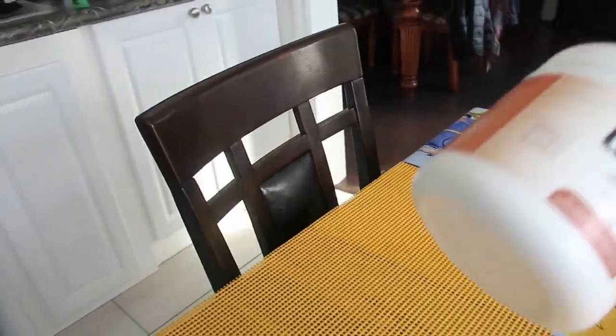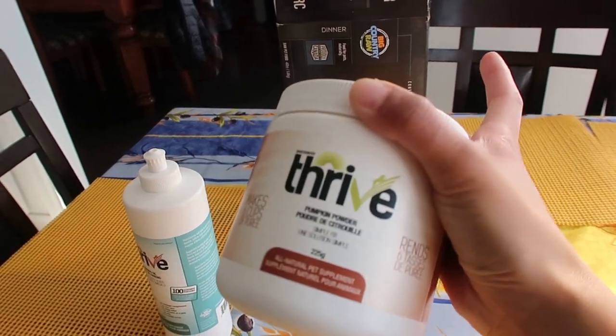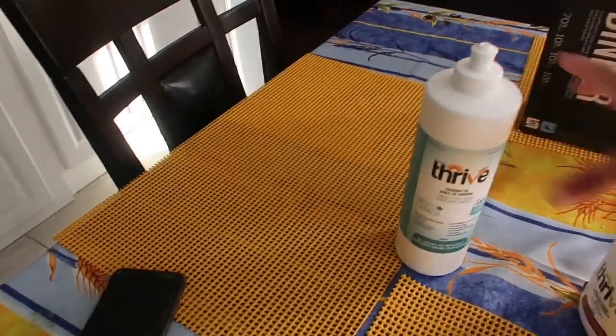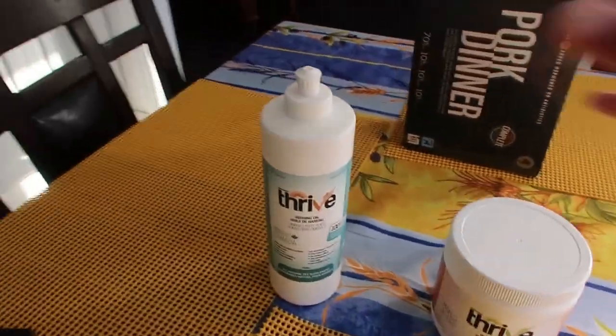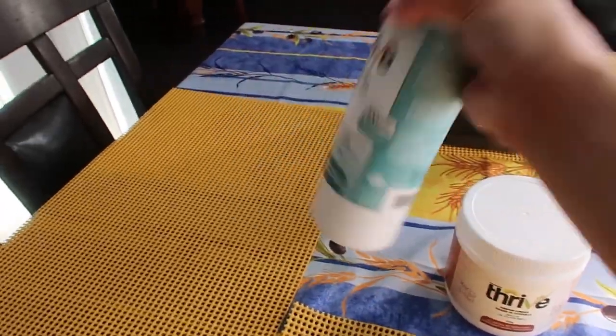The next one is that we use this Thrive pumpkin powder on top, one teaspoon, for digestion, for diarrhea in case his stomach doesn't process it properly. And then this is the Thrive herring oil. It's like a fish oil, so it helps his little cute soft coat.